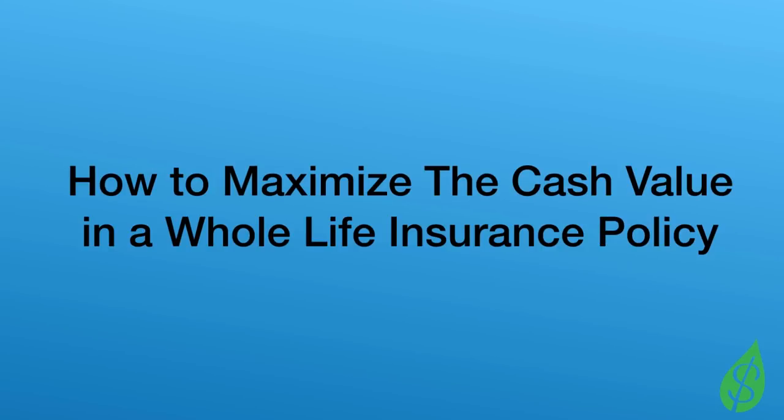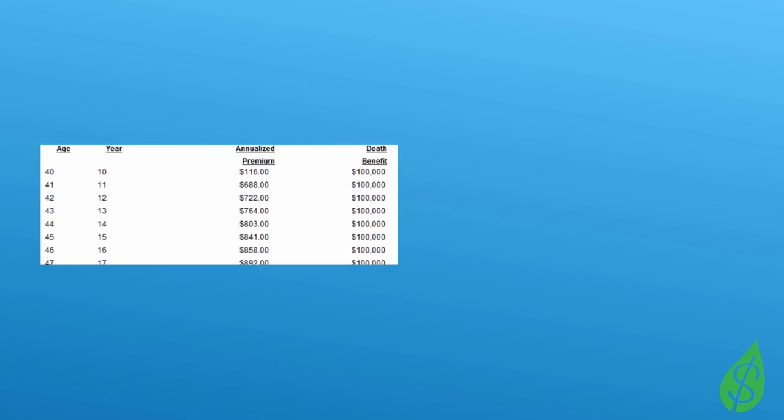Today we're going to learn how to maximize the cash value in a whole life insurance policy and what's the most efficient way to accomplish that. In order to do this, let's go back a little bit to how insurance used to be sold, and it was sold on an annual guaranteed renewable basis with the premium rising each year.